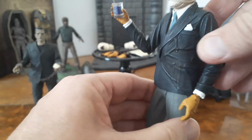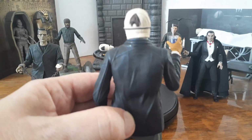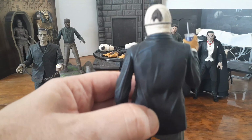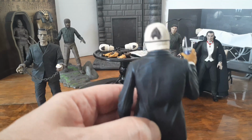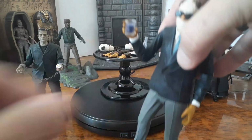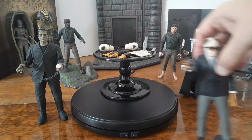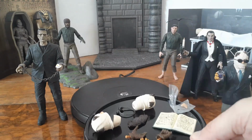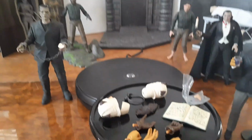Again, this is nice for an Invisible Man release because, the figure Sideshow did, I do believe he was in a bathrobe, or his robe, his lounging jacket, or whatever. So this is a different look for him. So you have to admire what NECA did as far as giving us a different look for the Invisible Man.